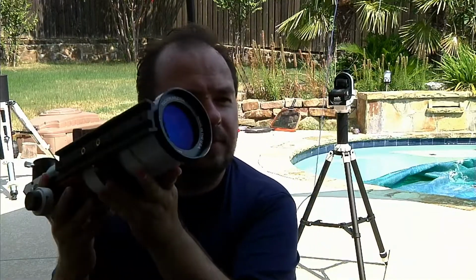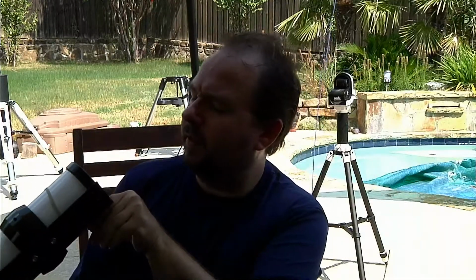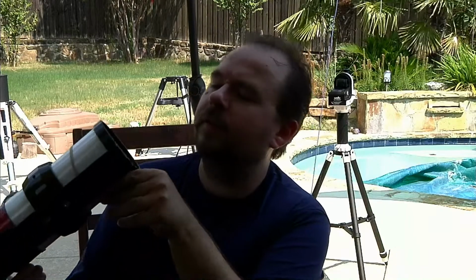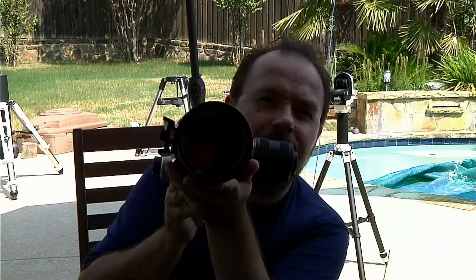So if you notice, this does not have a dew shield because it's used during the day. Nothing extends out the front like it does with a lot of refractors. Instead, what you have is this filter, and I'm going to try to... There we go. So it's got this blue kind of reflection off of it, an anti-reflection filter. So Lunt Systems out of Tucson, Arizona. Again, not really sure how well you can see that in the dark, but nonetheless, it's there.